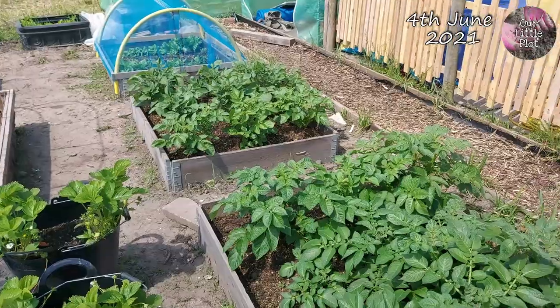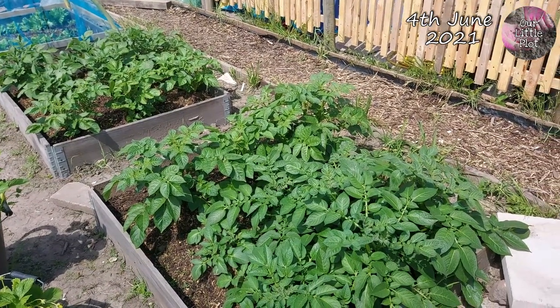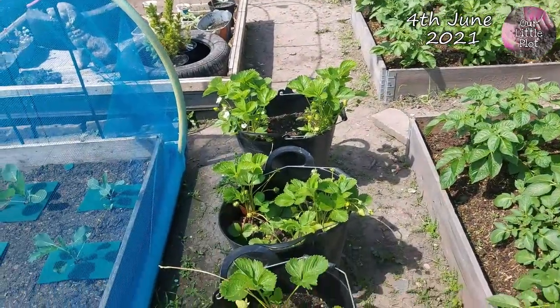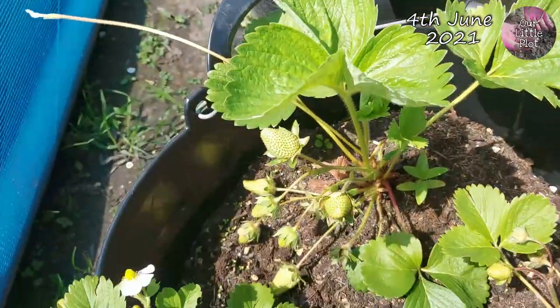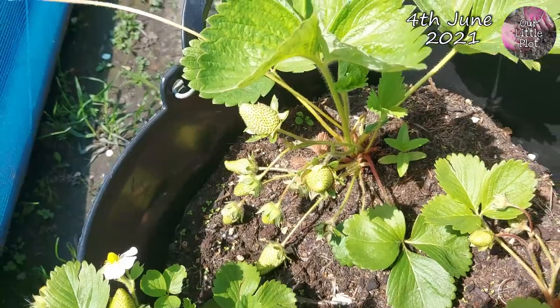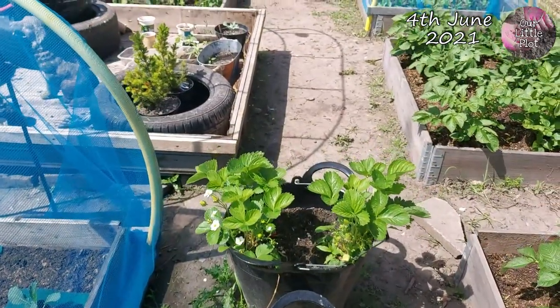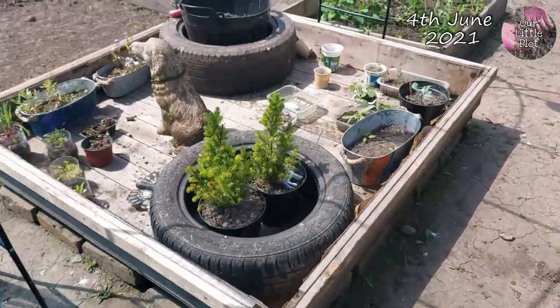So as you can see, the potatoes are doing amazing. I think they've actually got little flower buds on some of them now. The strawberries. They're the biggest ones. Right, what's over here?